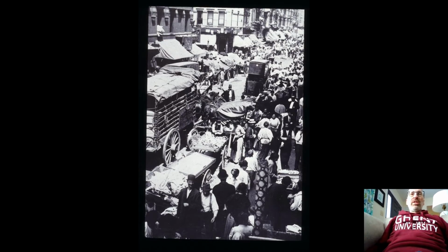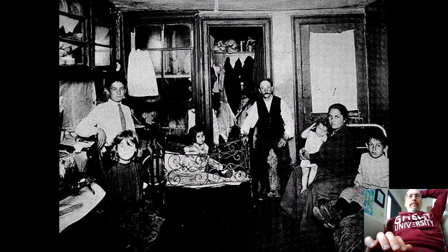I love this picture. Look at all the street life, horses and vendors and people buying things, and just a throbbing mass of humanity. So that is Lower East Side. And you can go there today. It's much quieter, but they have a terrific museum there called the Lower East Side Tenement Museum. And it is my favorite house museum. It's a rare house museum dedicated to poor people and not rich people.